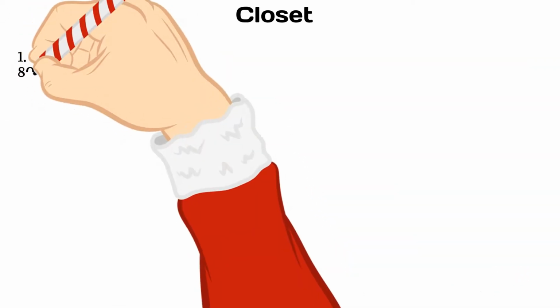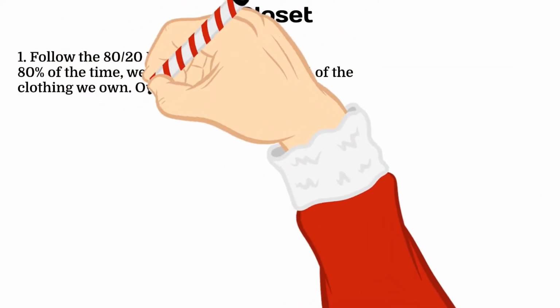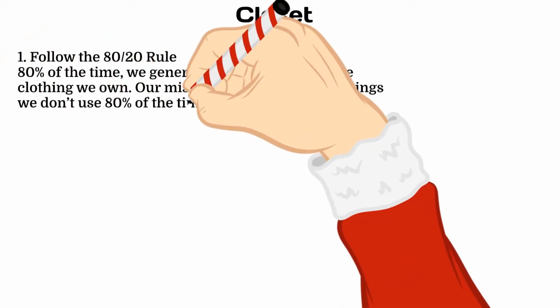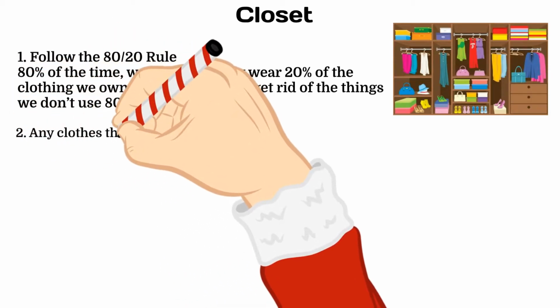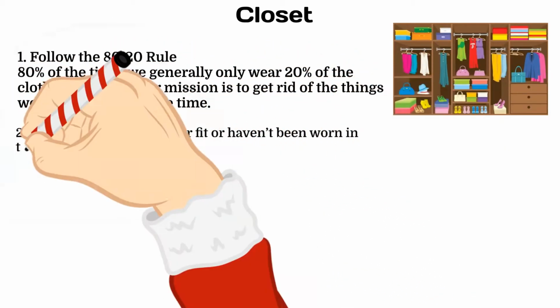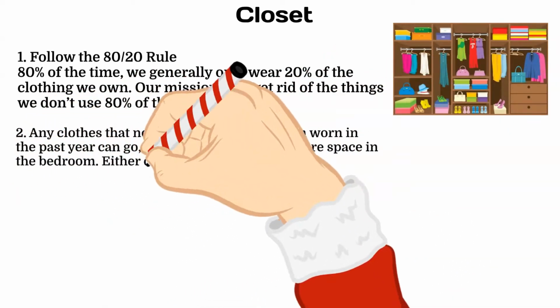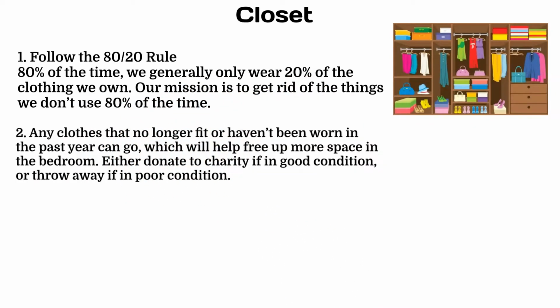Closet. Follow the 80-20 rule. 80% of the time, we generally only wear 20% of the clothing we own. Our mission is to get rid of the things we don't use 80% of the time. Any clothes that no longer fit or haven't been worn in the past year can go, which will help free up more space in the bedroom. Either donate to charity if in good condition, or throw away if in poor condition.